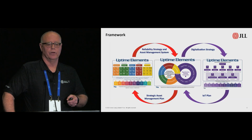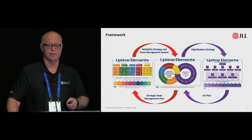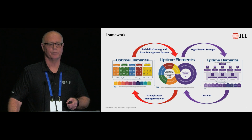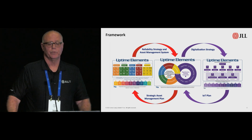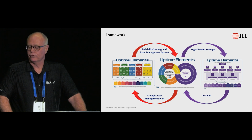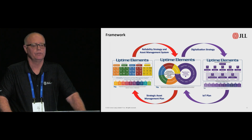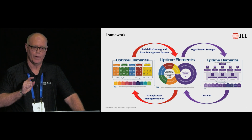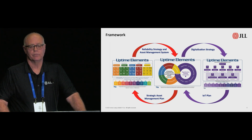From a maintenance standpoint, we're going to build on our maintenance systems. There's going to be maintenance involved in this process using the building management system and all the things we're talking about. This is one I'm very comfortable with. I've worked with the company for a number of years, and it's called the Uptime Elements. It was created in 2010, and it's a framework of what you need to accomplish. It doesn't tell you how you have to do it, but it gives you the end goal of where you need to get to in a variety of areas.